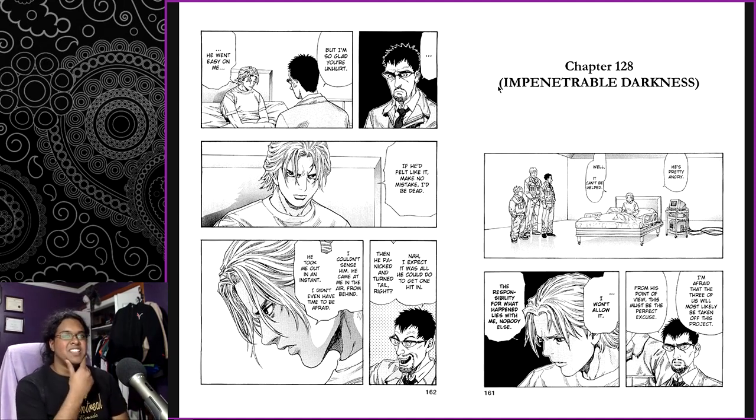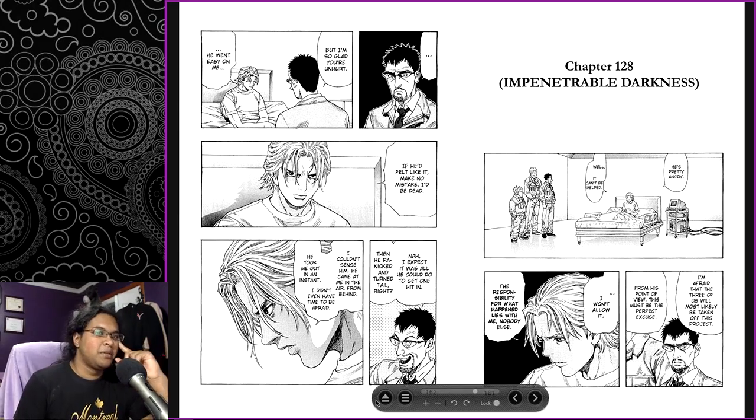I can't imagine that this mangaka would stop at just Zet, especially since we saw just Zets already. That was the first thing we saw. Yeah, now that I think about it, he could get a super form.